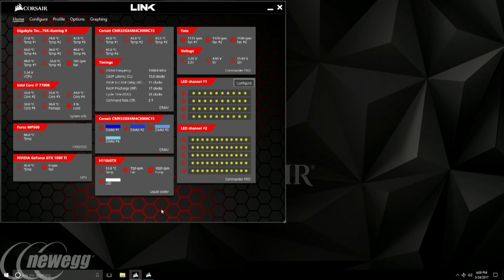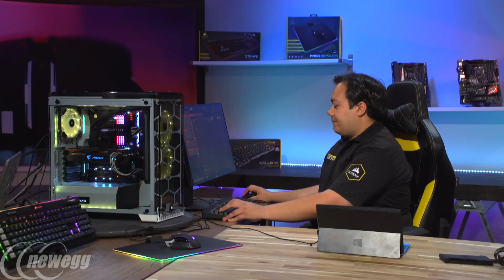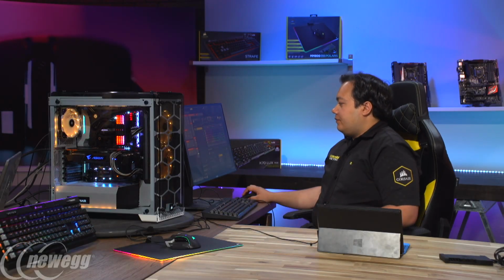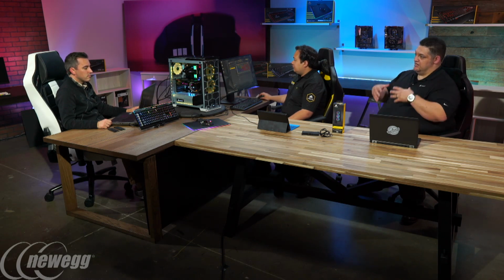I can actually alt-tab to that really quick. So Chris is pointing out that right now we have separate software that runs the keyboards, mice and headsets. Anything outside the case is run by the iCUE software, and everything inside the case is run by Link. Eventually, we're looking at where those two pieces of software will congeal and become one super software that becomes sentient and sends Skynet into full awareness. Well, at least Skynet will be super fancy with RGBs. It'll be easily identified, that's for sure.